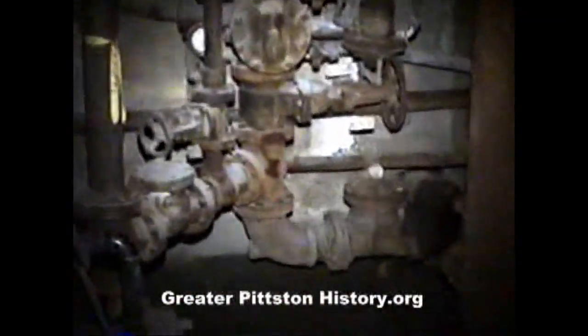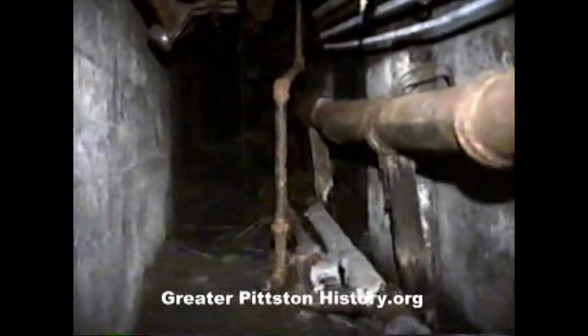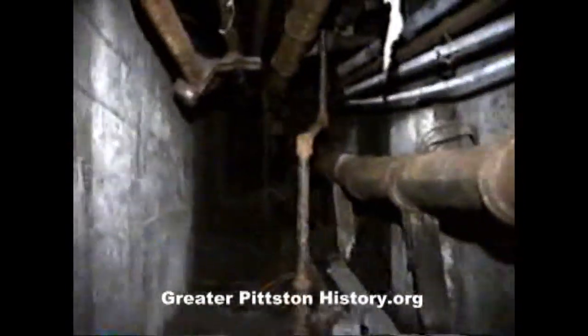All sorts of control and test valves that distribute water to all levels of the American Theater in case of fire. Tell me when to go. I'm going. The American Theater has a length of 144 feet.